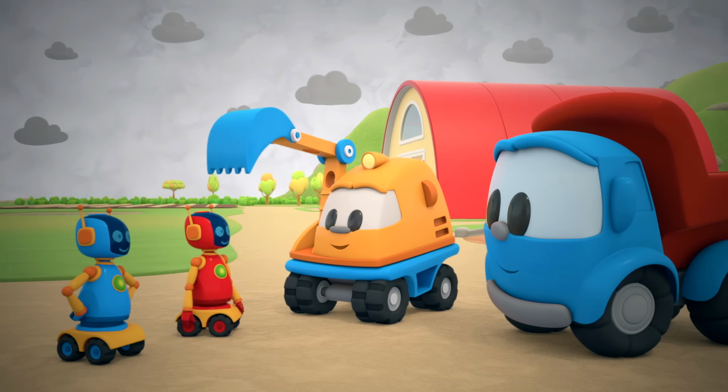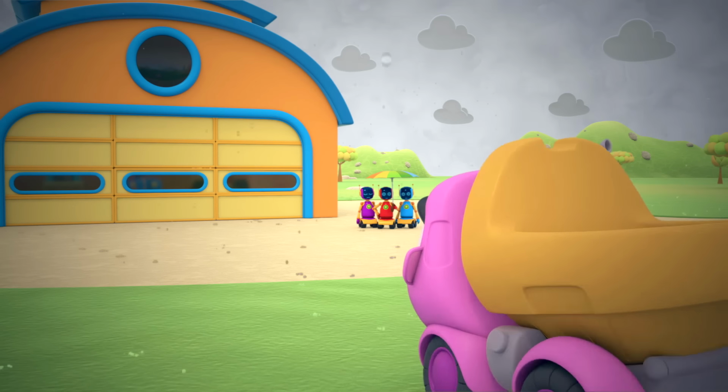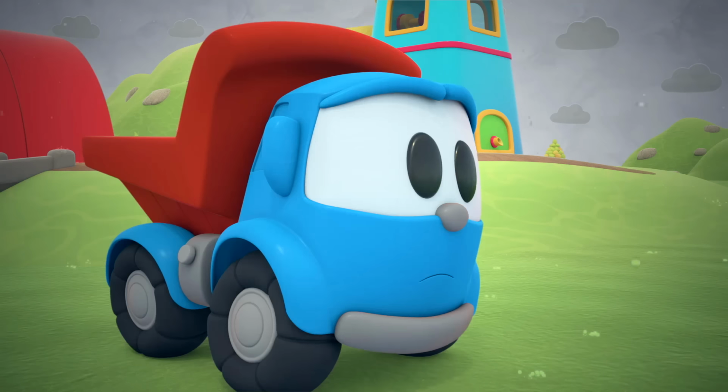The robot has an umbrella. He's quite lucky. The cars are in the garage. The robots are under their umbrella. But what about us?